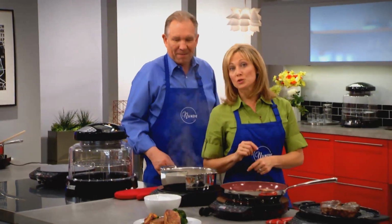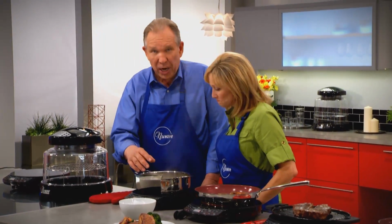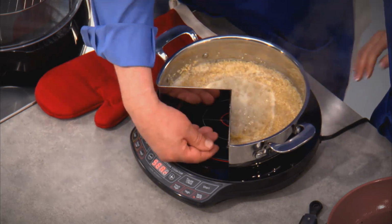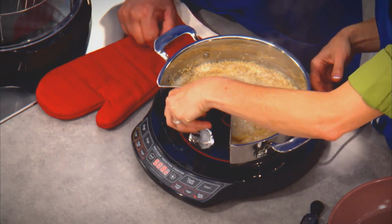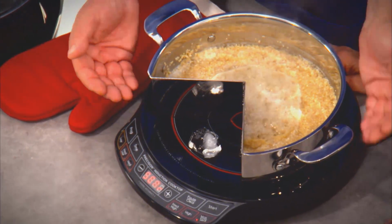Let me show you this unusual pan. Bob, what do we do here? Well, we actually cut a pan and cut a section out because in here you can see we have cereal rapidly boiling, right? Boiling away. I can put my hand right there. It's amazing. Move your hand. I'm going to put an ice cube right there. It's not melting. Because all of the energy is going into cooking your food.